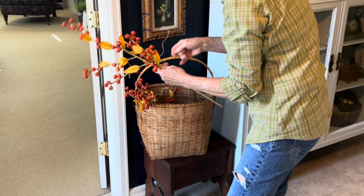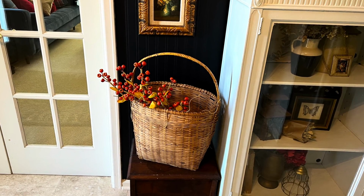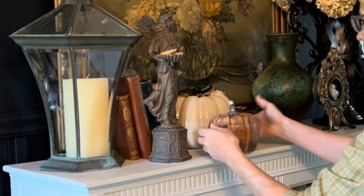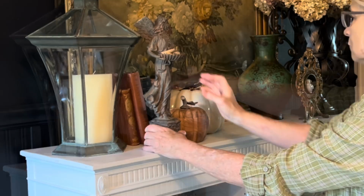I bought these bittersweet stems at Kirkland's. They're very nice quality and are on sale for just $3.99. Next, I moved to the top of the cabinet. I just traded out a few decor items for some pumpkins that I had purchased in previous years.